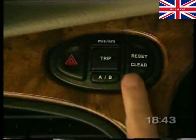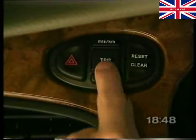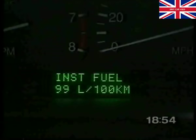Press clear to cycle from odometer readings or other messages to trip data. Press trip to display distance and range, average and current fuel consumption, and average speed. Press clear to return to odometer readings.